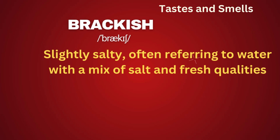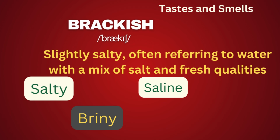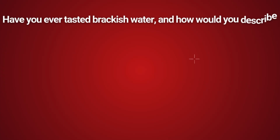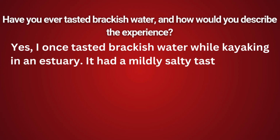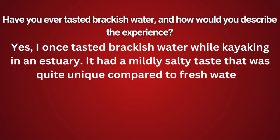Brackish. Slightly salty, often referring to water with a mix of salt and fresh qualities. Salty. Saline. Briny. Brackish water. Have you ever tasted brackish water, and how would you describe the experience? Yes, I once tasted brackish water while kayaking in an estuary. It had a mildly salty taste that was quite unique compared to fresh water.